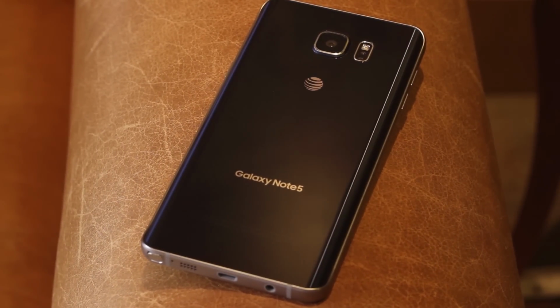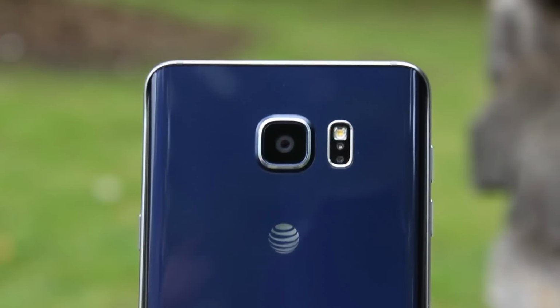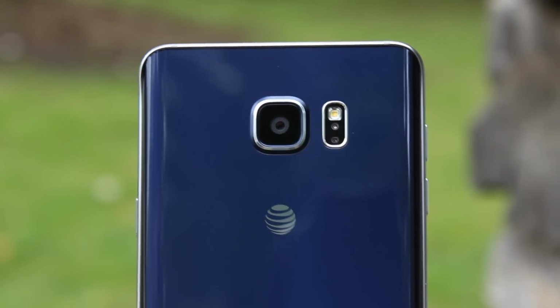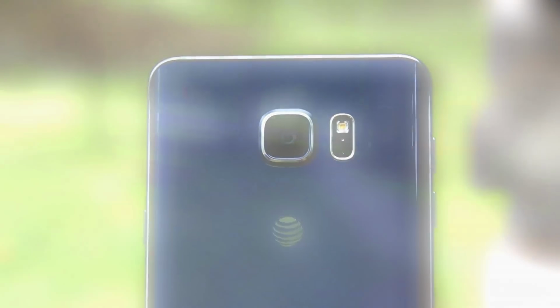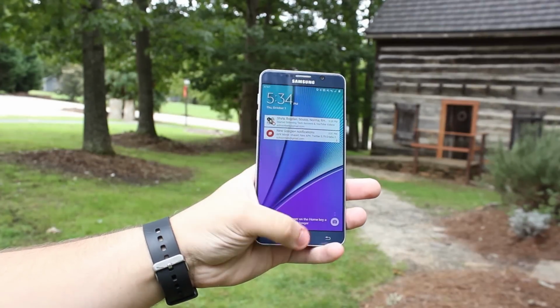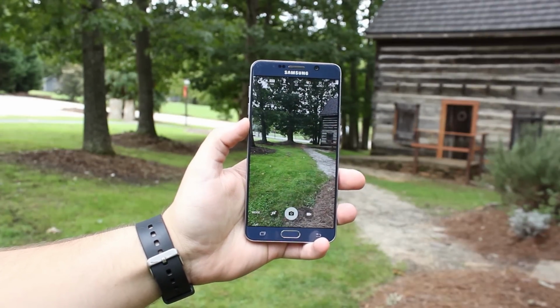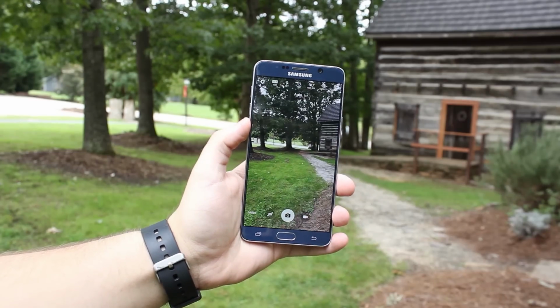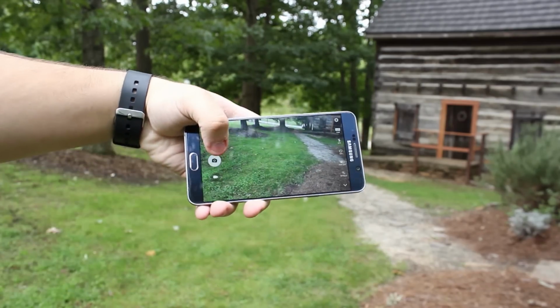Now last but not least, let's talk about the camera. On the back of the Note 5 is the exact same sensor that we saw on the Galaxy S6. Is that a bad thing? Not at all. It's still the same 16 megapixel camera with a f1.9 aperture, and it's awesome. This camera, just like its little brother, is still one of the best you can get in a phone today, regardless of how you look at that. Now here's a few test shots I took on the Galaxy Note 5.